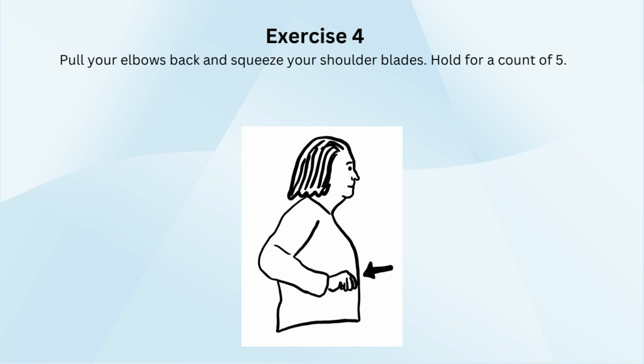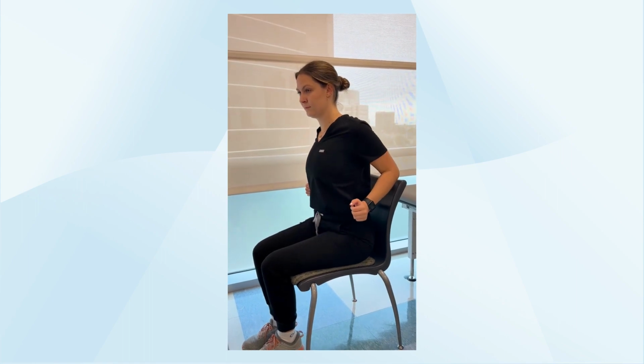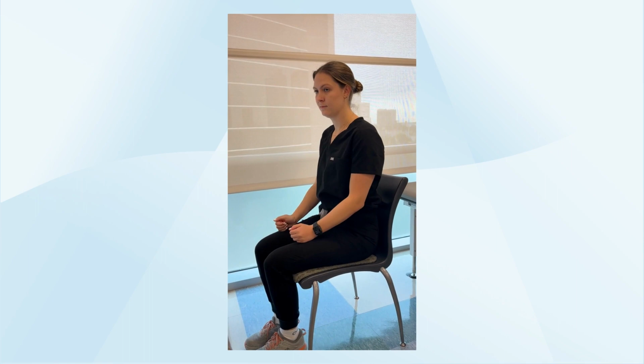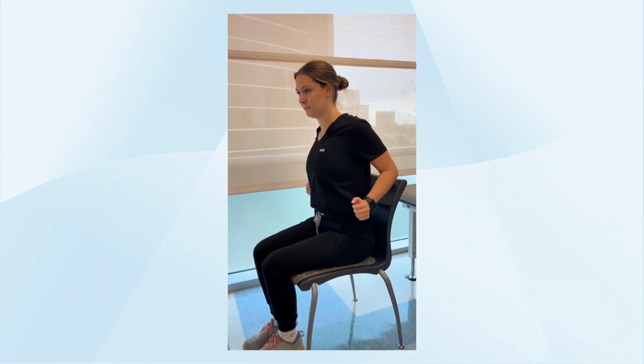Exercise 4. In this exercise, you're going to begin by placing your arms next to your side and bend your elbows. Next, pull your elbows back and squeeze your shoulder blades together. Hold this position for a count of 5 seconds. Here is a video demonstration of this exercise. Really focus on bringing your shoulder blades together when you pull your elbows back to strengthen the back muscles.